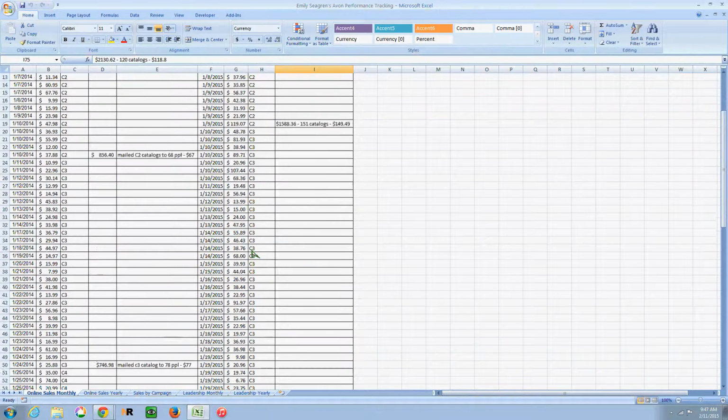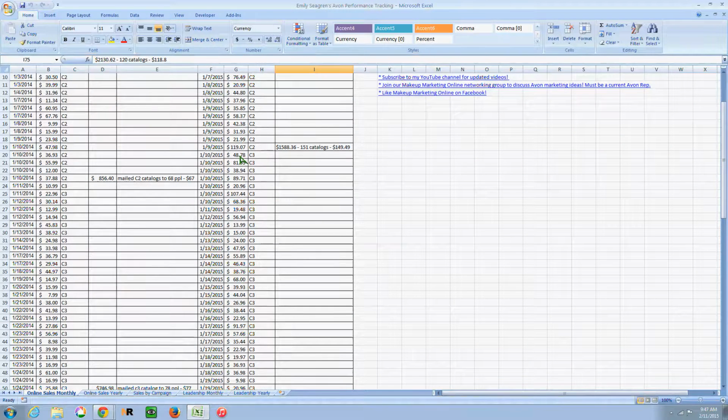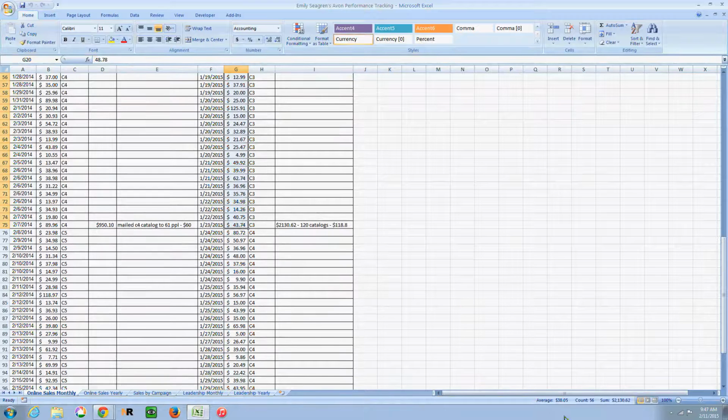If you are familiar with Excel, it's a pretty powerful tool. You can just drag across all of these numbers here. It does a lot of calculations for you. So I've highlighted all the numbers for campaign 3, all of my online sales, and I see down here that I have a sum of 2,130 in sales. It also gives me an average sale, so my average online customer in campaign 3 spent $38.05, and I had 56 online orders during campaign 3.